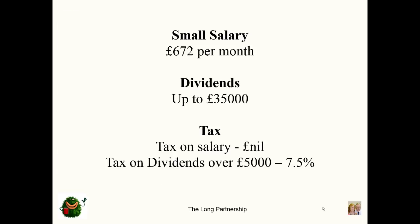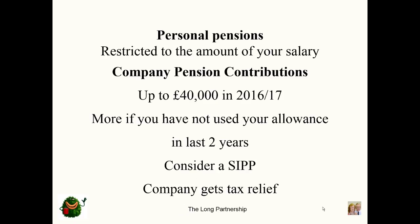The first of these is an old chestnut, small salary and a dividend. Small salary, we normally recommend taking £672 a month. Dividends up to 35,000 because this uses up the basic rate band, and also any spare personal allowances over and above your salary. There's no tax on the salary, and you pay 7.5% on the dividend after the first £5,000.